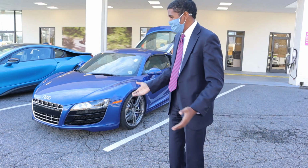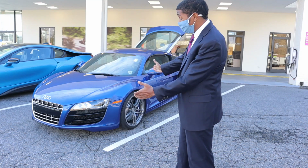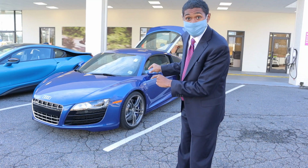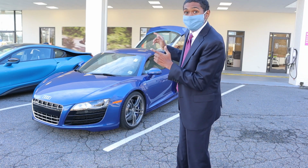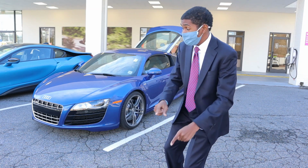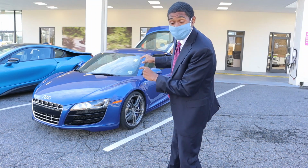This car is for sale at Rolls Royce of Raleigh, you guys. Please go check it out. And seriously, if one of you guys buys this vehicle, I'm going to be jealous of you, because this thing is such an amazing vehicle. Not only that, but if you do buy this vehicle, I want to do a video with you on this vehicle.